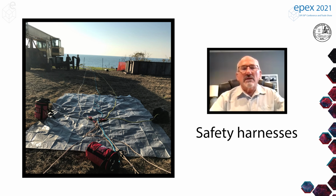This is the setup for the fall arrest guys. You can see all the ropes on the ground. Every time anybody had access to the well, they were wearing a harness, were hooked up to these ropes. The fall arrest guys kept tension on the ropes as they worked towards the well, did whatever work they needed to do out on the bank, and then the rope was kind of hauled back in again.